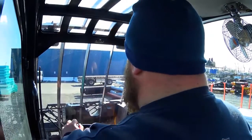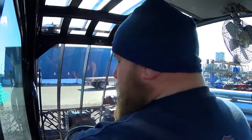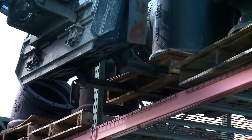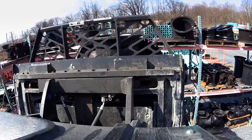It is very safe. You have a wide open window in front of you. It feels sturdy even when you have heavy pipe up in the air on the forks. It's nice and sturdy, doesn't want to tip. You can tilt back, that increases the safety factor. The JCB is much safer than our actual LP machines because it's one, four-wheel drive, and two, it's just the center of gravity. It's very stable on slopes.